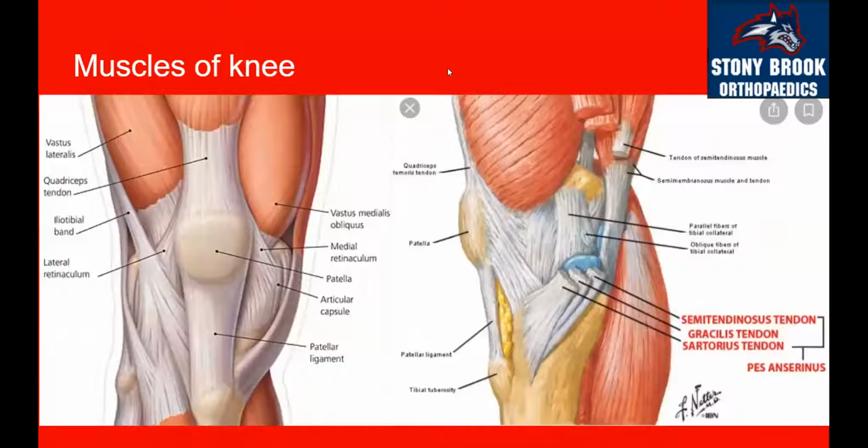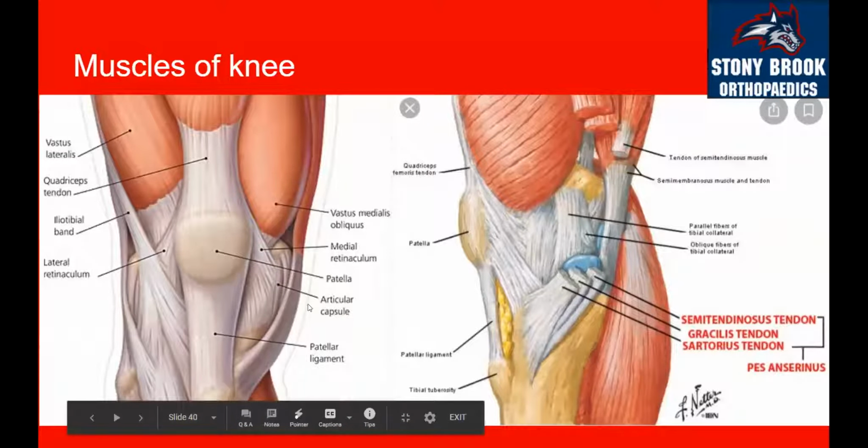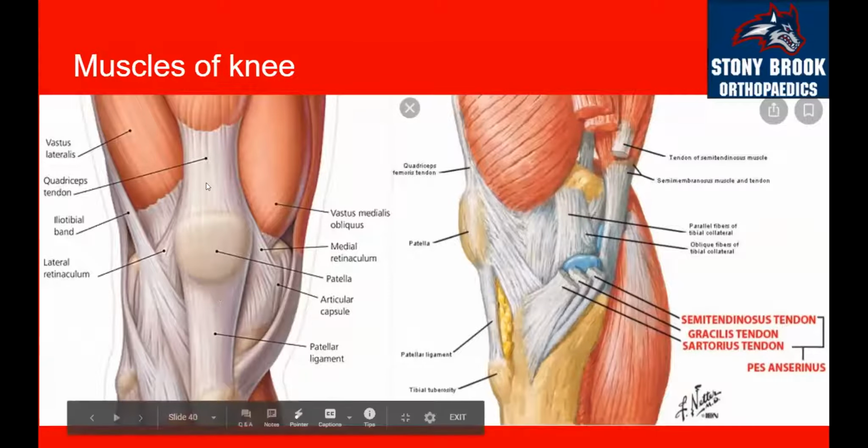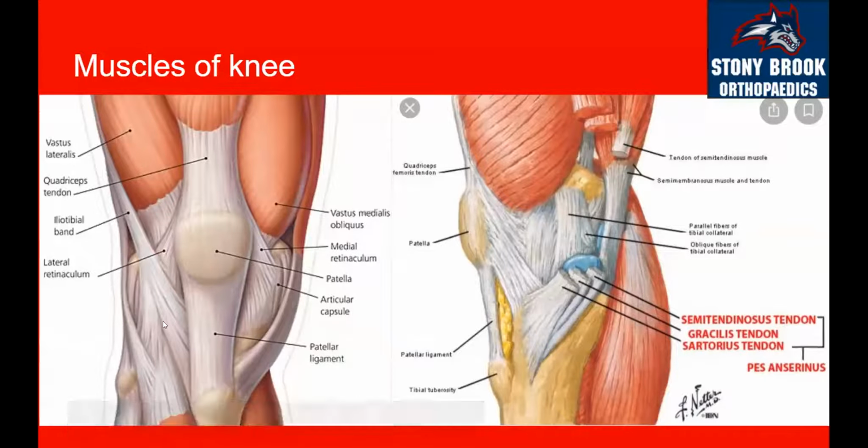So next we're going to touch upon the muscles of the knee. It's important to have an idea of your surface anatomy, of course. Here's vastus lateralis. This is the lateral aspect of the knee here, medial aspect. You have your quadriceps tendon. We'll go through this in the following slides a little bit clearer. And again, patella, patellar tendon, quadriceps tendon, IT band, lateral and medial retinaculum.